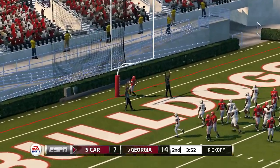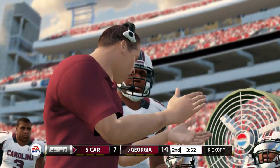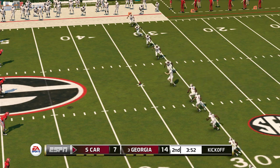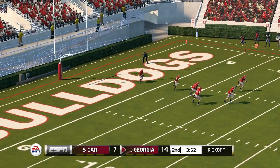And he adds the extra point. A 12-play, 68-yard drive, and that's good for a touchdown. Brad, I thought the offense did a really nice job of mixing up the play calling on that drive. I thought the defense was on its heels most of the drive because of the versatility of the offense.